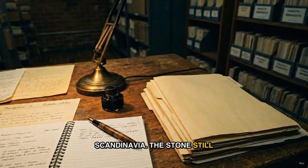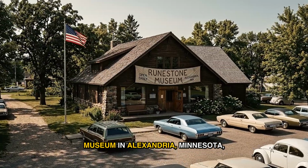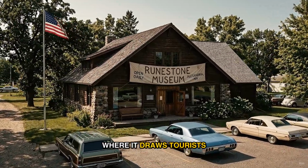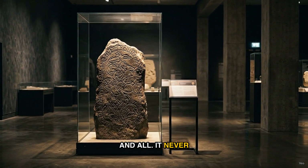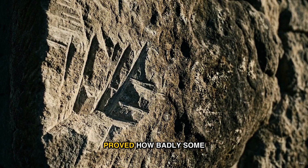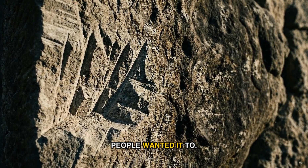The stone still sits in its own museum in Alexandria, Minnesota, where it draws tourists every summer, gift shop and all. It never rewrote history. It just proved how badly some people wanted it to.